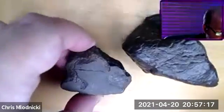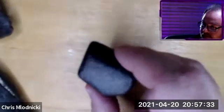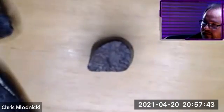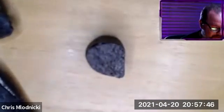Here's another one, very similar color. This one was cut as well. And this one is totally raw. This is a fragment, and you can see one side is very smooth and shiny. And the other side is very rough, and it might focus better on that. The rough side is where it broke up in the atmosphere. These are Northwest Africa meteorites, but they're unclassified, so they're not important enough to get a name. If a meteorite lands in a location and it's important enough, it gets a name.